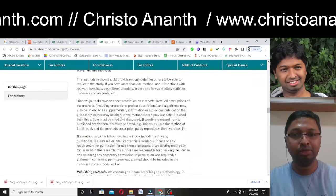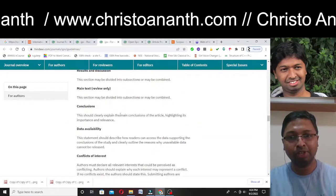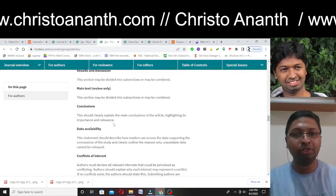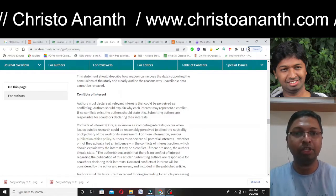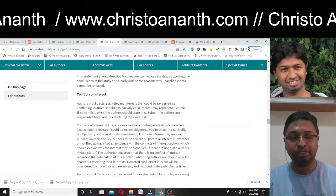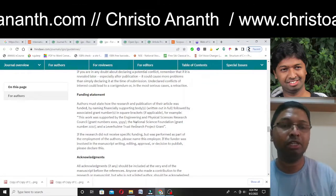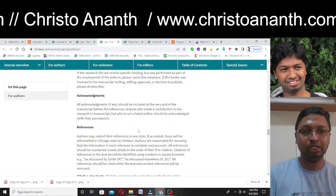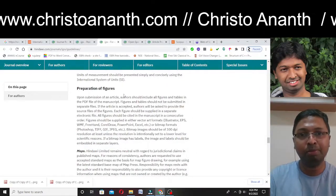It should have an introduction, materials and methods, results and discussion, and a conclusion. Maybe you can give credit to the funding organization as well. And don't forget to include the conflicts of interest or competing interests. And the references should be in one particular format as prescribed by the journal. So these are the things you should follow in the preparation of the article.